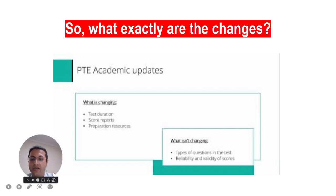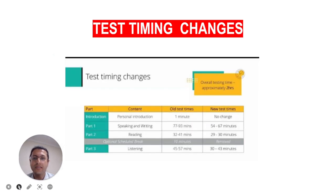Well, moving on to the next slide. The test timing changes. That's the main thing which has changed. And now the overall test time has reduced to approximately 2 hours. That's around 120 minutes, start to end. Well, you can see there are still the main 3 parts, which will come after the introduction. The personal introduction is approximately 1 minute. It is not scored. There is no change in that.